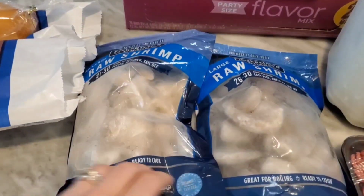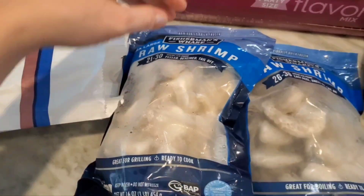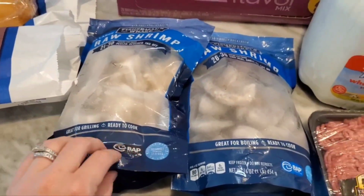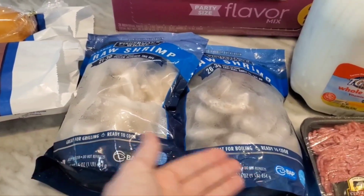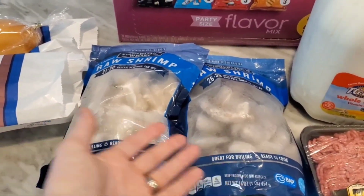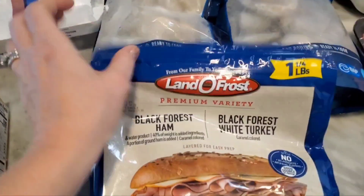They also had the shrimp whenever I went back to check the crab. They had these large raw shrimp, buy one, get one, which, I mean, I guess it's an okay deal. It was still like 20 bucks, but instead of it being 40, it was 20. So I think that's still kind of high. Anyway, so we got this right here.